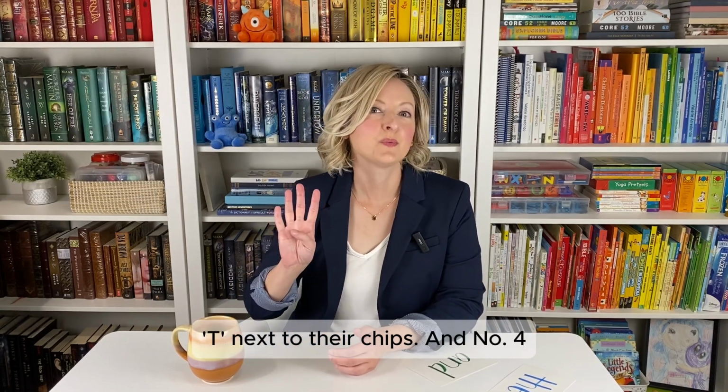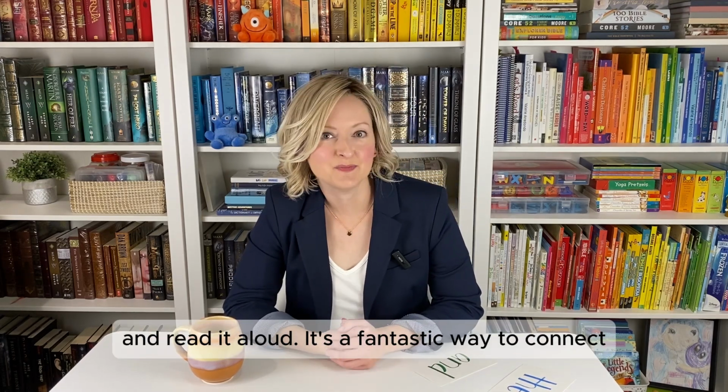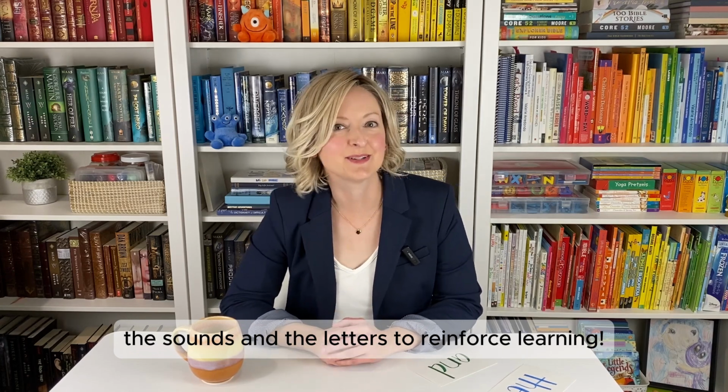And number 4, read it and write it. Encourage them to write the word again and read it aloud. It's a fantastic way to connect the sounds and the letters to reinforce learning.